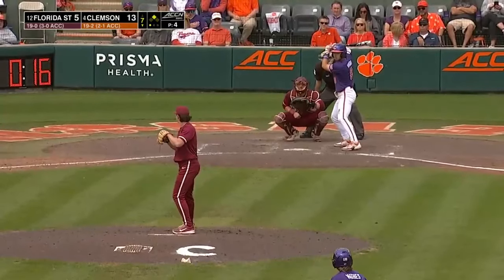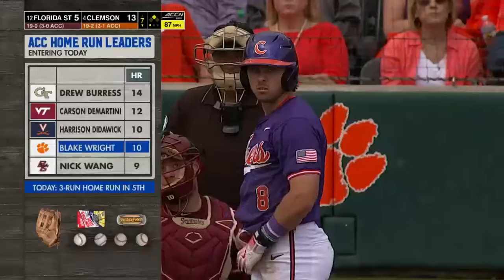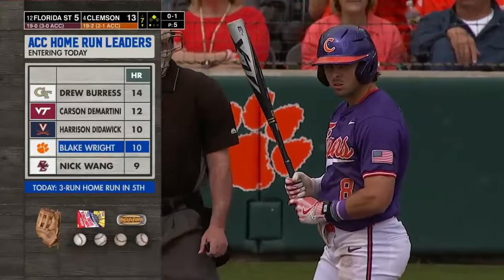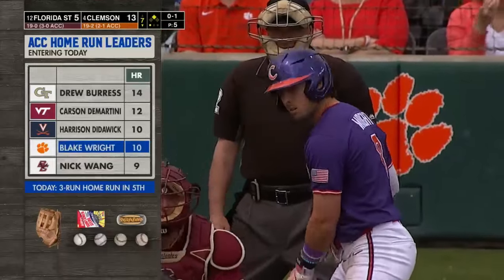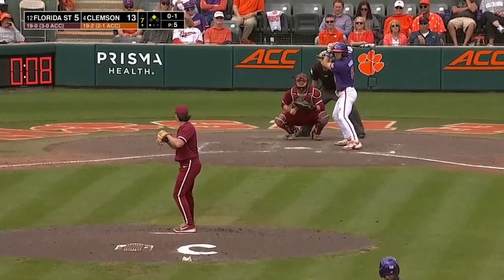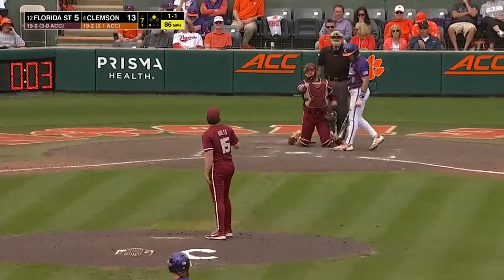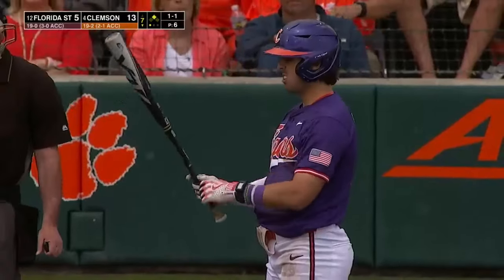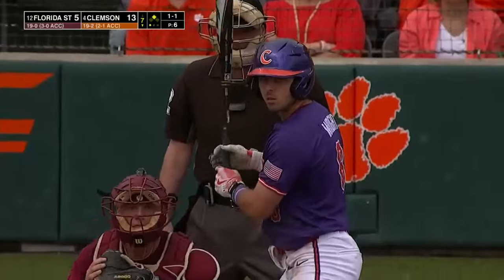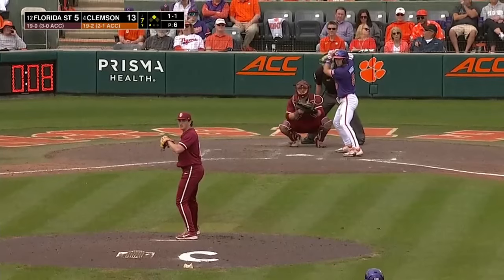Still just 1 out. Here's Blake Wright. He'd walked, flied out to right, and gone down swinging before he hit his 11th home run of the season his last time up. Got out of here in about 2 seconds. Gives him 11 to move into third place. Not sure what's happened with the Virginia Cavaliers today as far as the ACC home run chase goes. Hit just 8 last year, but what a season he's having. Now he's driven home 31 on the year. Remember a couple years ago, Tigers had a pretty powerful third baseman. Perhaps this is the 2024 version of Max Wagner unfolding before our eyes in Blake Wright.